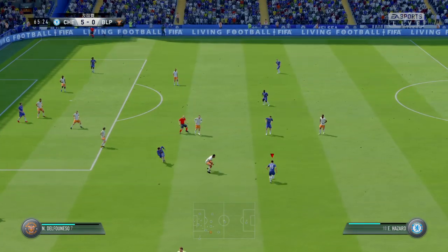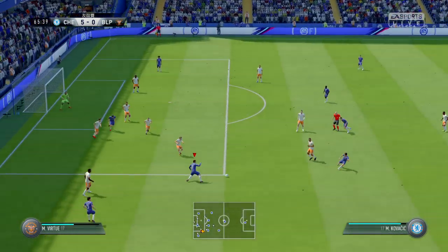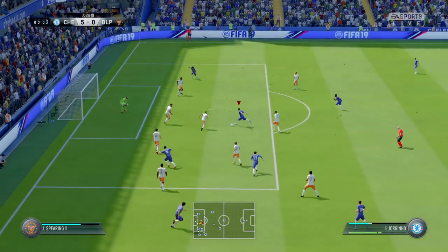Eden Hazard. Kovacic. He could cross it from here. He's got his shot.